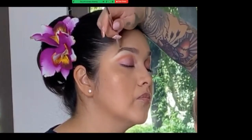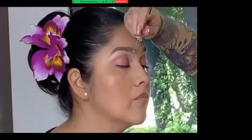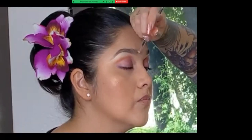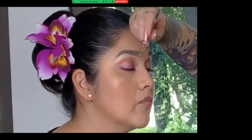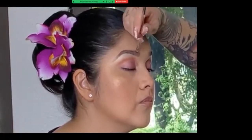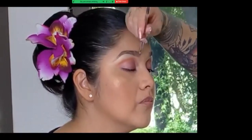And I'm just following the natural arc of Sandra's brows. And I'm gonna get a little bit more product, and I'm gonna do the front of the brows here. And I'm just gonna go upwards like this, following her natural arc. Just like that. There we go. So you can see it's a very natural difference, but it just makes them look a little bit more full and creates more definition to her already amazing arcs.